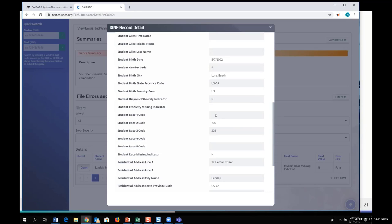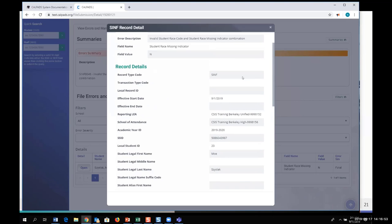Student race code should have been populated here in one, not in two and three. And so although my race isn't missing, it's not correctly populated to the file specifications and the conventions, and that's what triggered the error. So I would resolve it by populating the data correctly in my student information system, and then I would resubmit the file and move on to my pass.